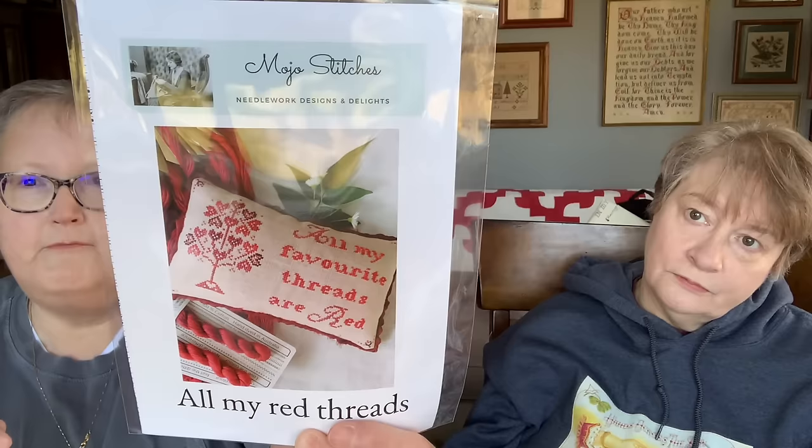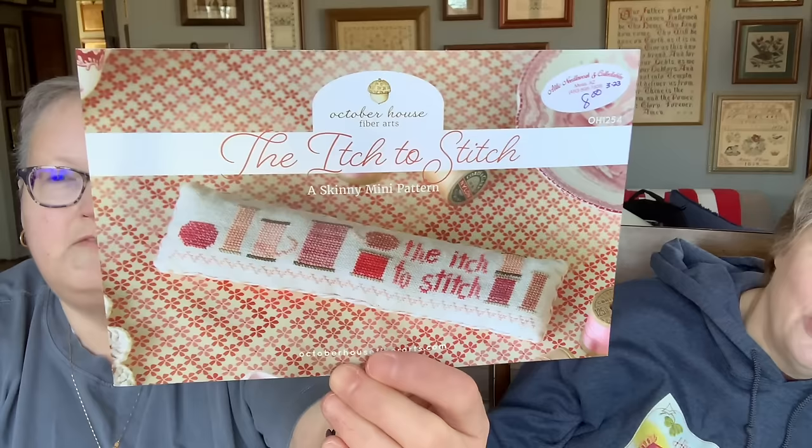And then this one is from Mojo Stitches. All my favorite threads are red. I just love that. And then this is by October House. Oh, the Itch to Stitch. That's so cute. Isn't that sweet?